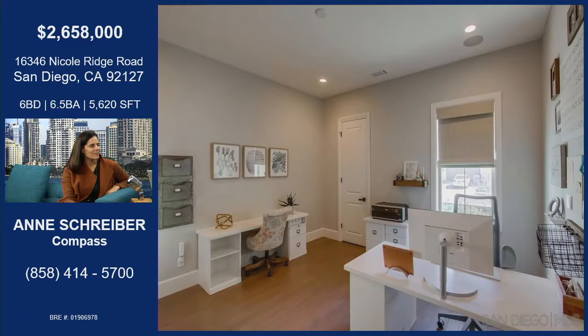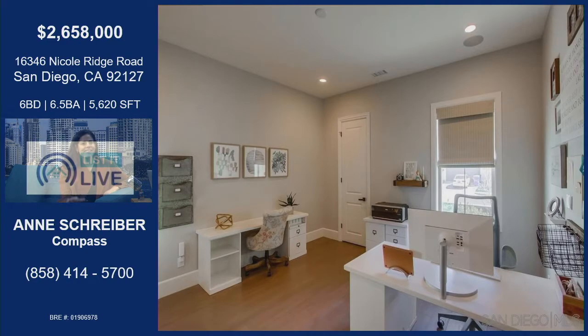Perfect. I mean, is there anything else we didn't touch on? Yes, a lot. Okay, tell me more. Well, we're open this Saturday 1 to 4, so that's the most important part. Yeah, we gotta get that out of the way. In order to really experience the majesty of what this home is, you gotta be there. You need to be there, and I need to take you through so you can see everything.